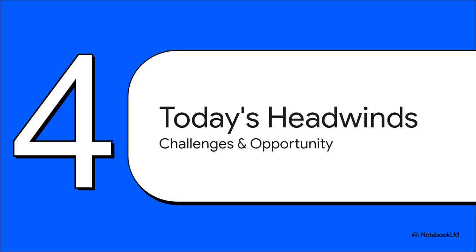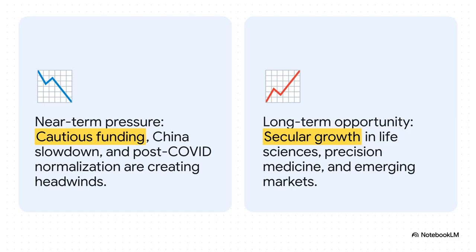Okay, so that brings us to today and the challenges that are really on every investor's mind. The post-COVID world has created some pretty significant, very real headwinds for the company. And this is really the central tension for anyone looking to invest in TMO right now. You've got to balance these very real short-term pressures against these incredibly powerful long-term tailwinds, like the growth of precision medicine and healthcare spending all over the world.